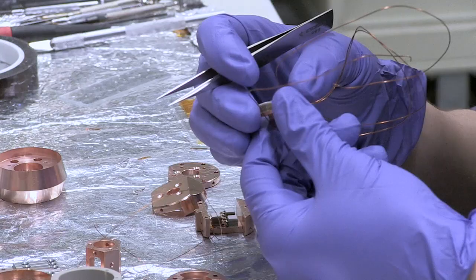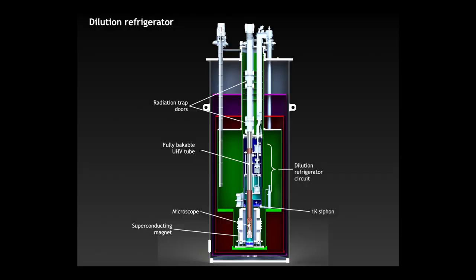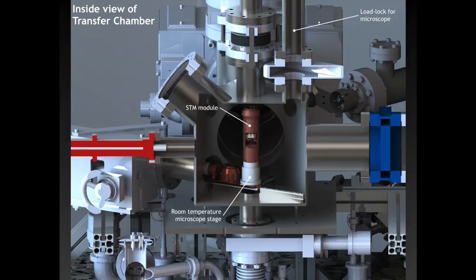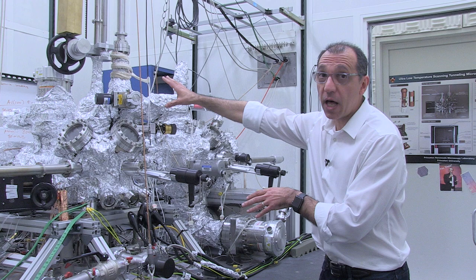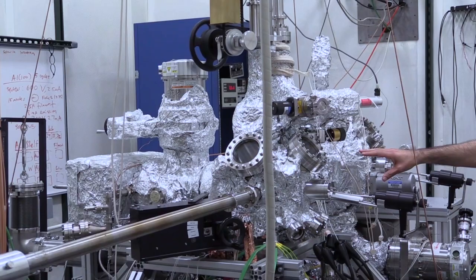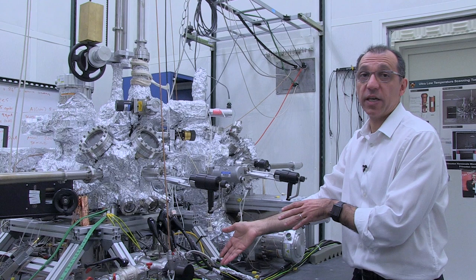Over the years when we built STMs in this laboratory, we always connected it to whatever cryogenic system we were using to achieve a particular performance, but we were basically stuck with the same STM and same microscopy head that we had designed. What we developed here is an instrument in which the microscope is actually interchangeable. It has a special load lock in which the microscope is introduced from room temperature, and the microscope is transferred into the UHV chamber. The samples are prepared, inserted into the microscope, and the microscope is transferred and cooled down to where the experiments are performed.